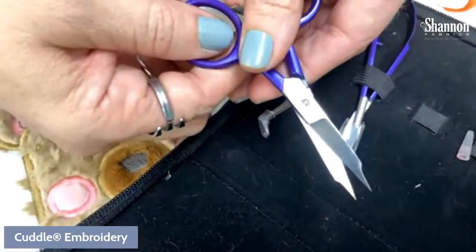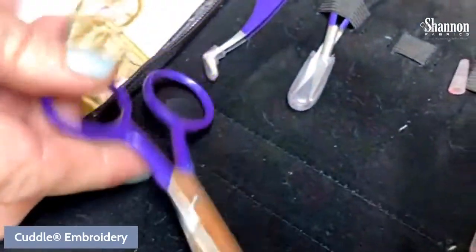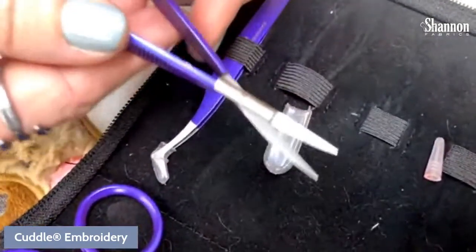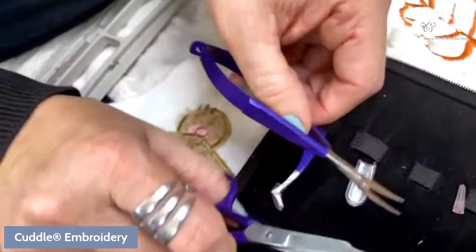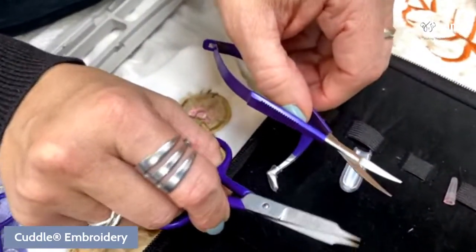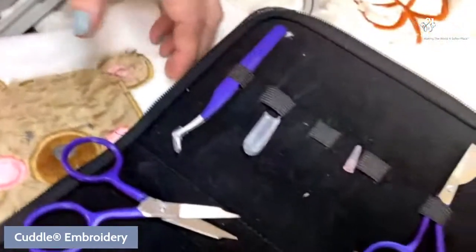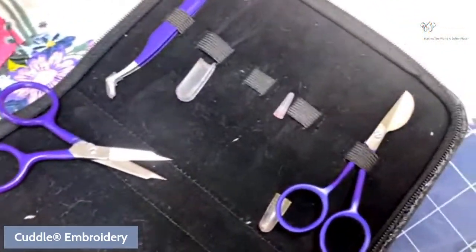Is this what you're talking about? The tiny ones? I see them over there. These guys? Yes. These are great because they have the teeny tiniest little tips, and they're super nice. When do I use duck bills? Because people always talk about duck bills. When do I use those?